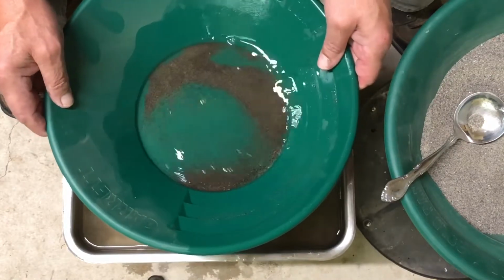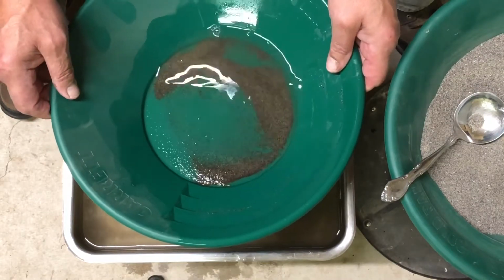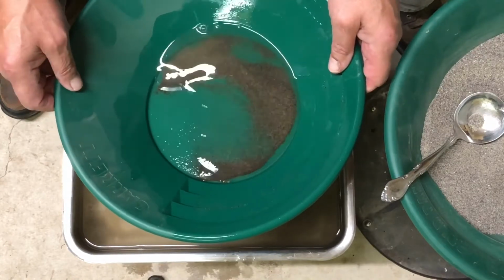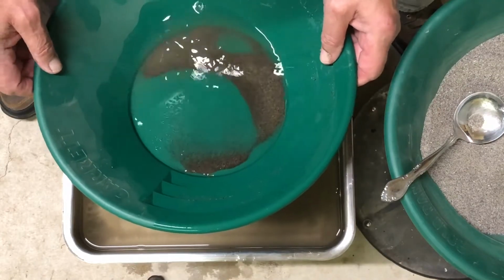Oh yeah, peeking through, peeky peeky. Got some shiny. Oh, it's little. Very nice. This is fun. This is gonna be a fun one. There's some little bitty teeny tiny flour gold in here too. Not much, just a little bit.